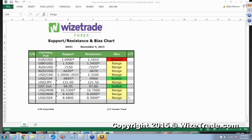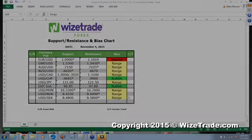Okay, your bias chart is done. Let me take some questions really quick. Well, not really quick. I'll try to take as many as I can before we have ADP.